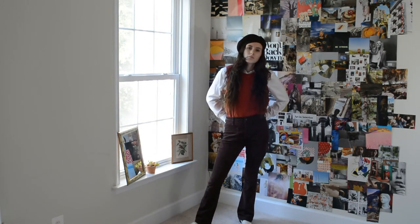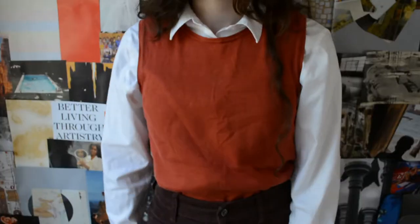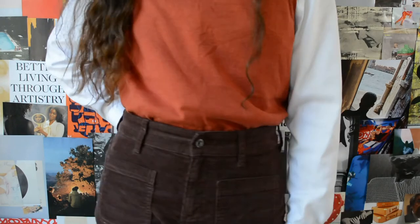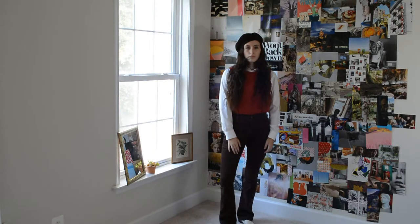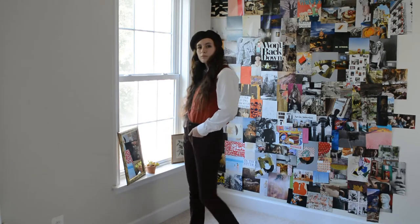I designed this look off of an outfit that was on Pinterest from a 70s magazine. Basically what I did is I added a beret and then I put a white button down underneath an orange sweater vest, and I tucked it into some brown corduroy flares. This was a look that was very popular in the 70s, the layering, the sweater vests, and the button downs. So I decided to put them all together and call it a day. I really like the beret, I love some beret action.